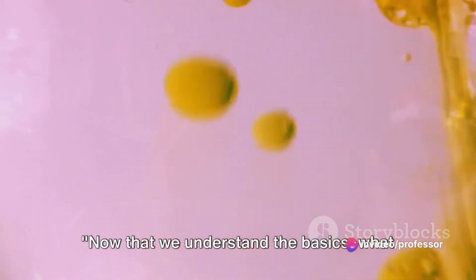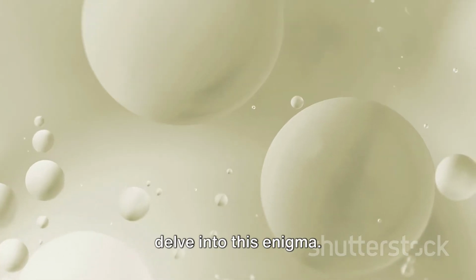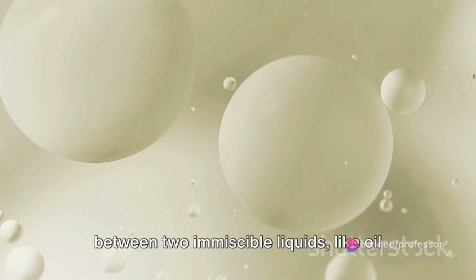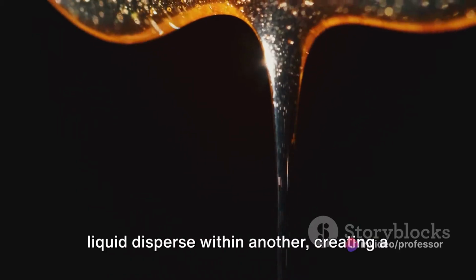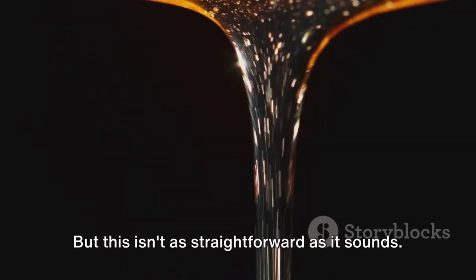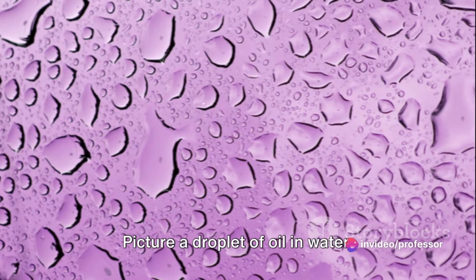Now that we understand the basics, what happens during emulsification? And why don't all emulsions mix perfectly? Let's delve into this enigma. Emulsification is an intricate dance between two immiscible liquids, like oil and water, choreographed by an emulsifying agent. It's a process where droplets of one liquid disperse within another, creating a stable, homogeneous mixture. But this isn't as straightforward as it sounds. There's a lot of science happening at a microscopic level. Picture a droplet of oil in water.